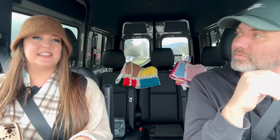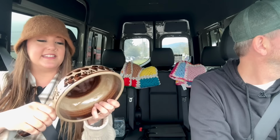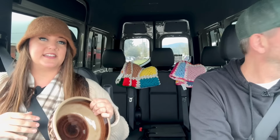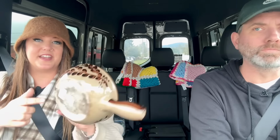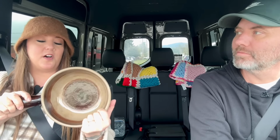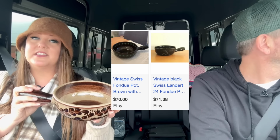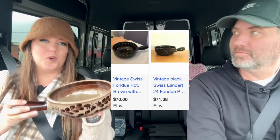I didn't even realize that the plates that matched this fondue pot, they were signed, but I didn't realize that they were vintage Swiss pottery stoneware by Landert. And then I found the larger pot because I started doing a bigger dive into the shelves, and I saw this one and it actually had Landert on it. I think the other ones were signed with an L. These Swiss fondue pots are from the 70s, and this is probably worth around $40 to $75, and each plate is probably worth around $20 to $30, which is really exciting that we found a full fondue set.